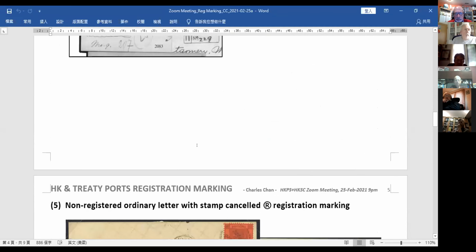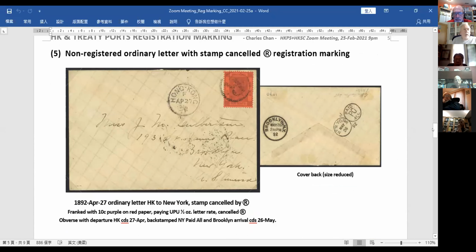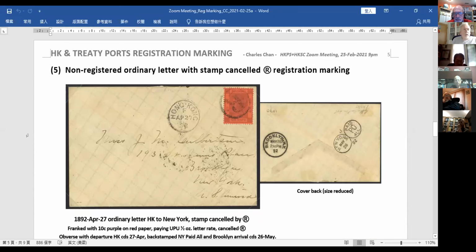Downward, it will be another interesting cover. It is an ordinary letter with the 10 cents purple on red paper, paying the half ounce letter rate, UPU, cancelled with the R in circle. And the CDS was on the address side. Don't know why, using it that way. That is a very unusual situation. I think it will be the only recorded use in that way.